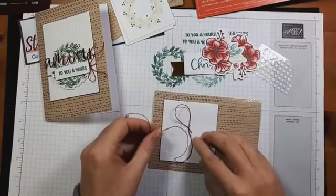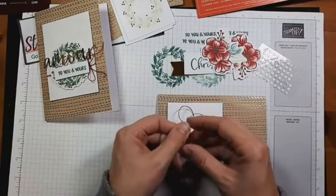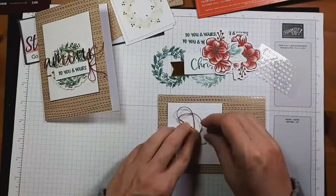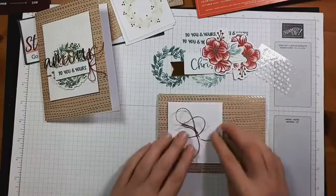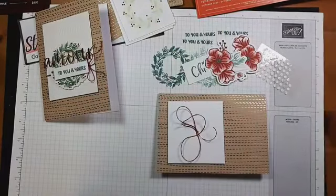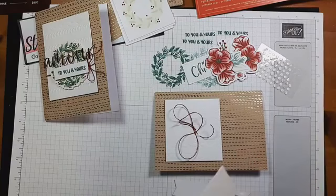So I'm just looping this around in whatever way it feels like it wants to fall on this page, and not really trying to wrestle against the ribbon, letting it do what it wants. And I'm going to pop that down. Okay, so I've got a few little loose bits, and they're all going to get flattened out and tamed by the things that we're going to put on top. So I've grabbed that piece of gold, and I'm going to put some dimensionals on the back. I'm actually going to put three on the back.